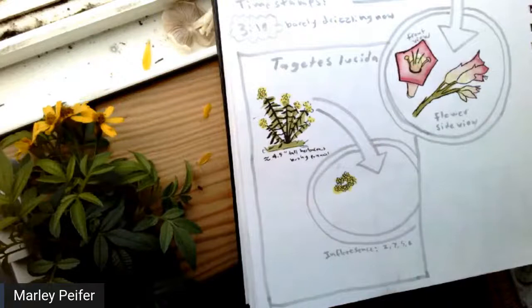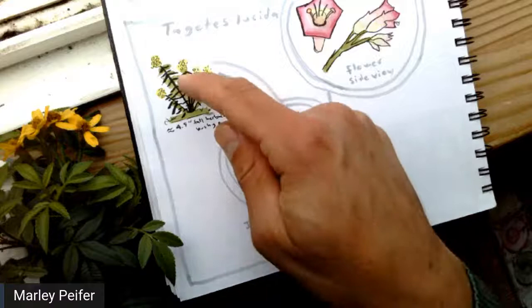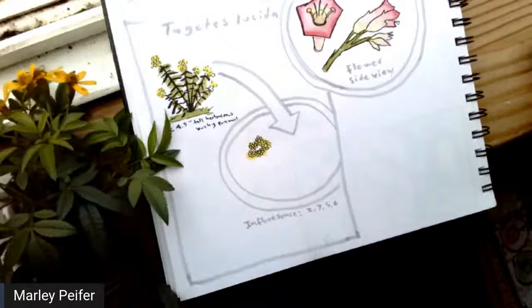So what I'm going to do is zoom in a little bit and draw one of those zoomed in. You can see I have several stages of zoomed in here. I have this stage showing the whole plant. I have this right here showing the cluster. Maybe I'll add a little foliage to that. And then I'll do one really zoomed in.